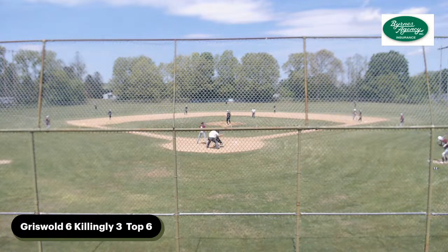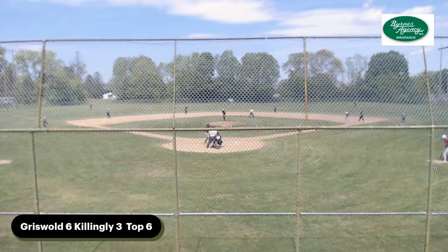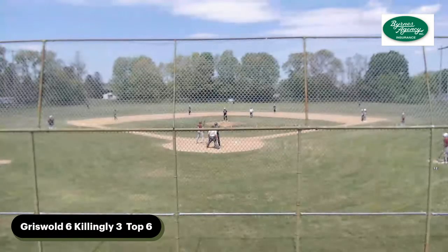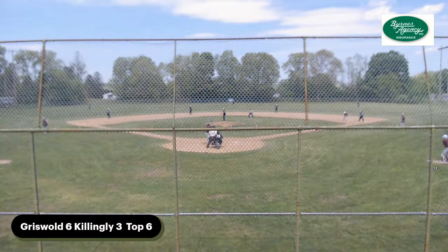That's nice, a strike on the outside corner. Nice pitch. So we got a runner on first, 2 down here in the top of the 6th, 6-3 now. Griswold with a 3-run lead over Killingly. Mitchell delivers. Breaking pitch cued off the end of the bat, as Mike just said, to the right side. But it's strike 2. Was close to the pentagonal. 1 ball, 2 strikes.